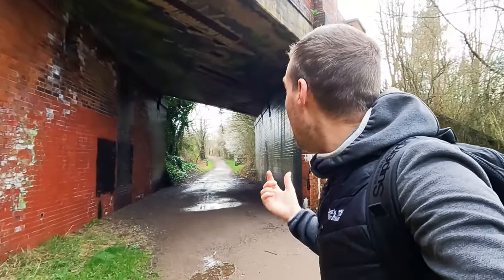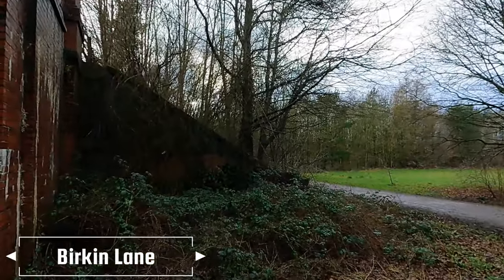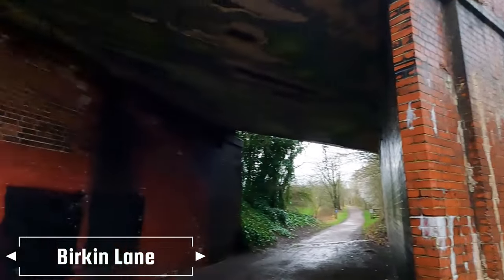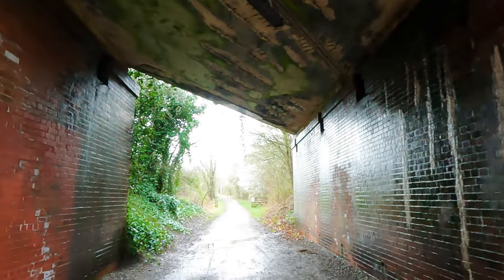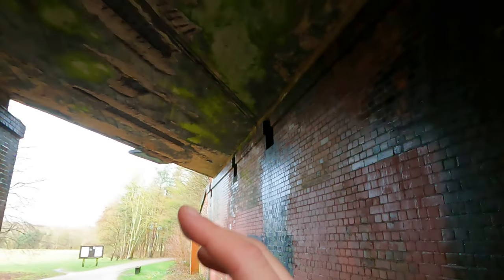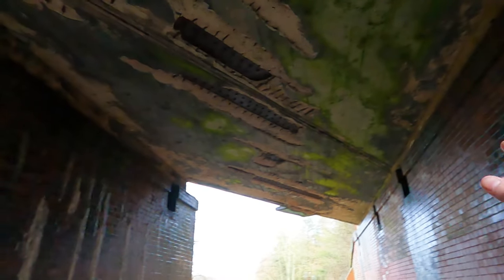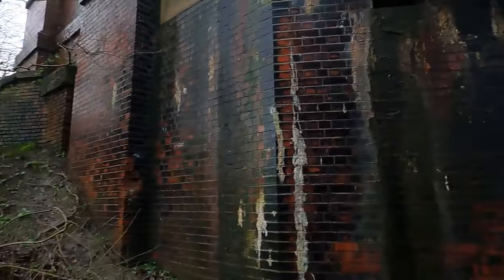So this here is Birkin Lane, directly above us. It's going to take us over to Grassmoor. Pretty standard red brick, rectangular opening, isn't it? It's a standard road above, double carriageway. I mean, it was probably not the original bridge, was it? If you think about it, it's quite possible it was actually replaced at some point, given that this railway dates back to the late 1800s.